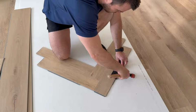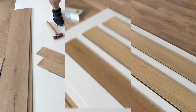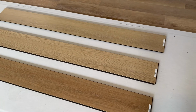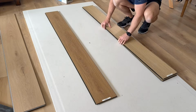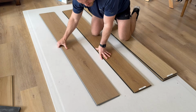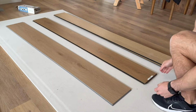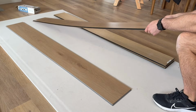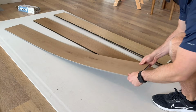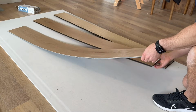Now that you've seen all the options for LVP, we'll move on to laminate flooring. Laminate is generally made of a combination of wood fibers and resin, and it's come a long way towards mimicking real hardwood. Here I'll do a comparison between the laminate and the Signature LVP. The laminate is quite a bit thicker at 14 millimeters. You can see when I hold it up, it's pretty rigid due to its construction and thickness. In comparison, the vinyl is much floppier, and there's a lot more flexibility.